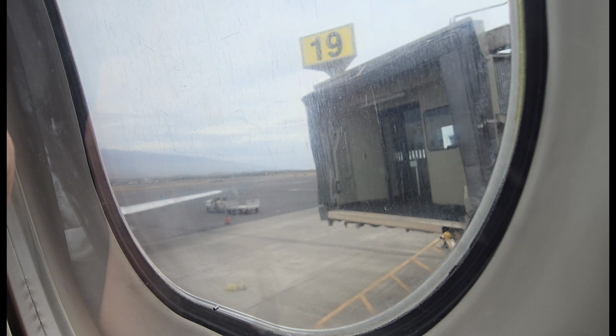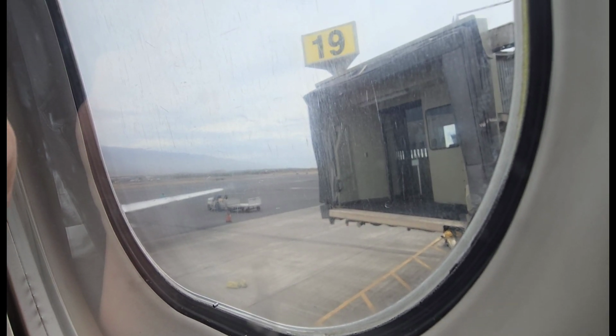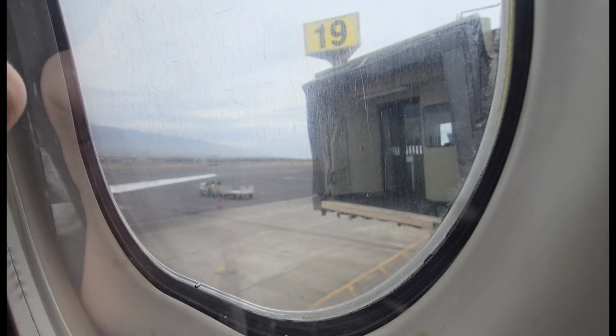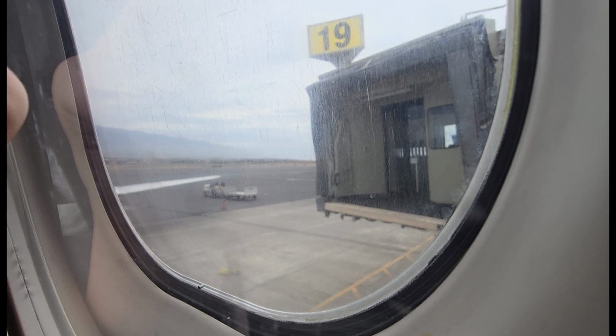Please locate the 2 exits nearest you. Keep in mind that these exits may be in front of or behind you. Emergency path lights near the floor will guide you to the emergency exits. The cabin is pressurized for your comfort.